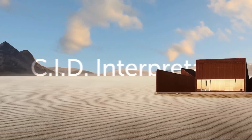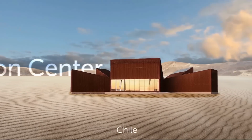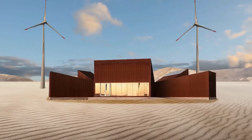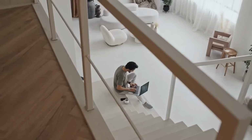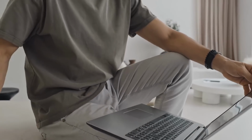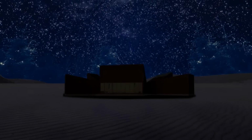A worthy mention is the CID Interpretation Center in Chile. Chile's Atacama Desert is among the top tourist destinations in the country. To help the tourists, architects designed a visitors center as part of the infrastructure for the wind farm. Here, the cold winter months don't freeze people because the large windows make the most of solar heating. What's even more interesting is that the building is designed to go completely dark at night. Imagine you somehow bumped into the building by accident.